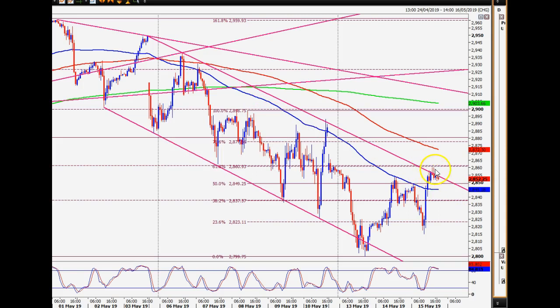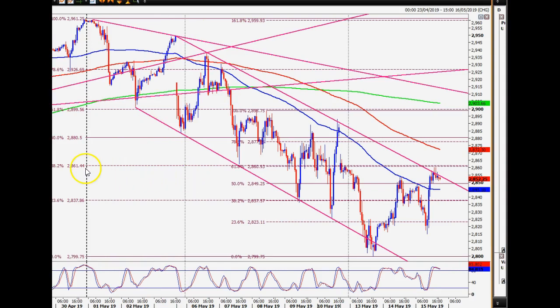We held that perfectly yesterday, almost perfectly. Little spike above, but even on the hourly bars, we closed below the trend line. So this keeps pressure to the downside. We've got confluence of fibs at 2860 area, which of course held. I had us getting into shorts around 2860, 2870, so we didn't quite get into that band. But if you were getting short around 2860, this looks all right.